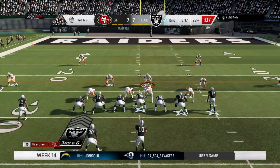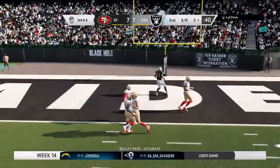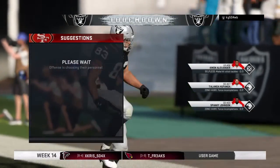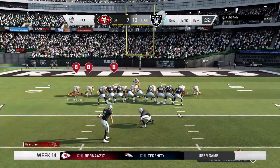Operating from the gun, Eason. And he is in. Touchdown, Raiders. Darren Waller, his 5th touchdown now on the year. And the Raiders have taken the lead.